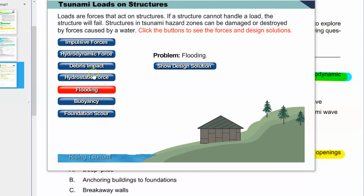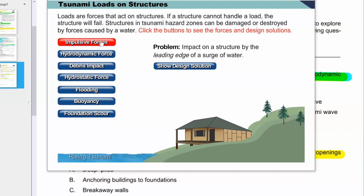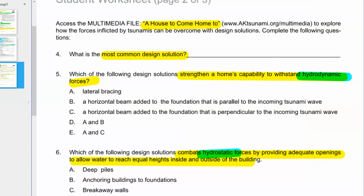So we've gone through and we've seen all of these. So what is the most common solution? What are we always going to do? We want to elevate the house. So build up, or build inland, so get away from the coast.